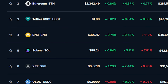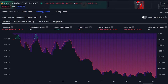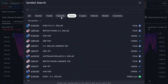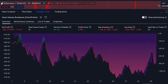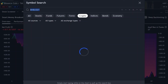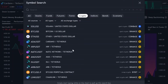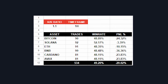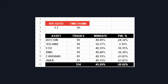I'm going to backtest the crypto market first. As you can see, it did not perform well. It managed to lose 20% of the portfolio in 534 trades with a 49.2% win rate.